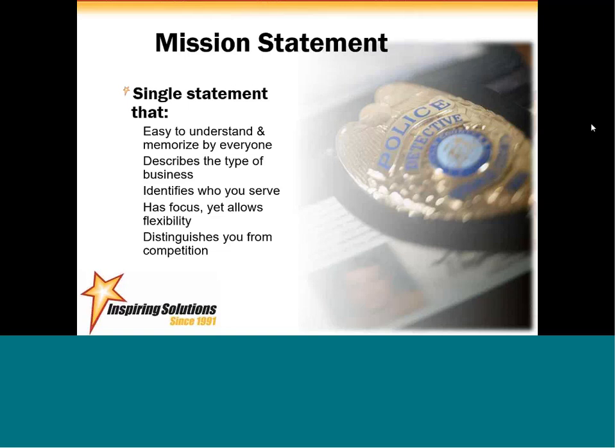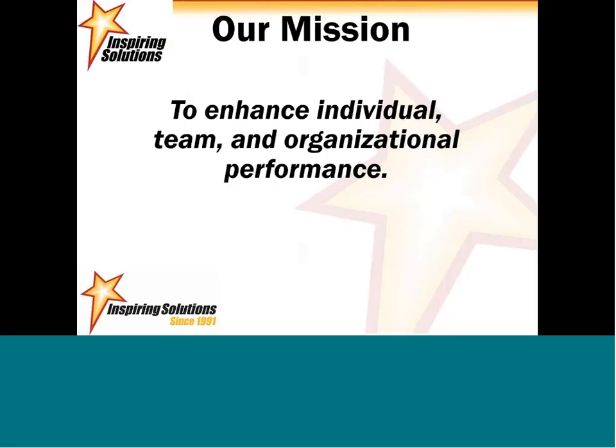So what is your mission, and more importantly, does everyone in your organization know it? I would even say have a contest to see who can recite it. As you can tell, we have ingrained ours. In fact, we recently shortened our mission statement, and it's very simple, but it's very intentional: we want to enhance individual, team, and organizational performance.